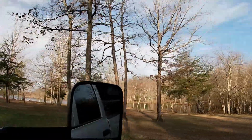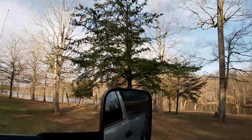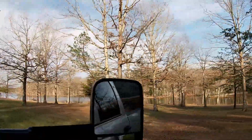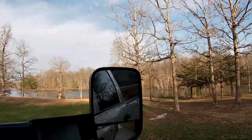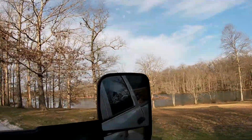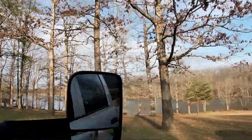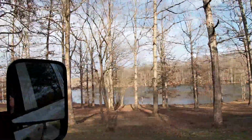During the summertime we bring our kayaks out. Kayak on the lake out here. It's really nice. It's supposed to be about 80 degrees this weekend, but we're gonna let it warm up a little bit before we get the kayaks out. Let the water warm up.